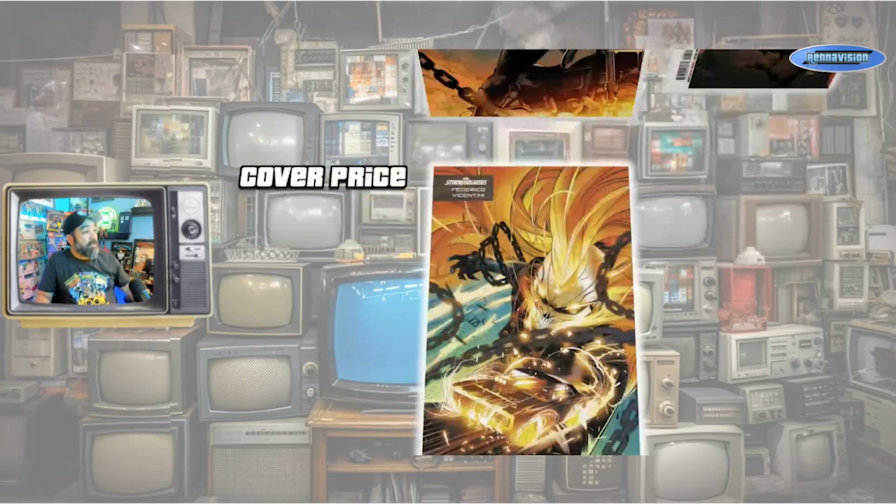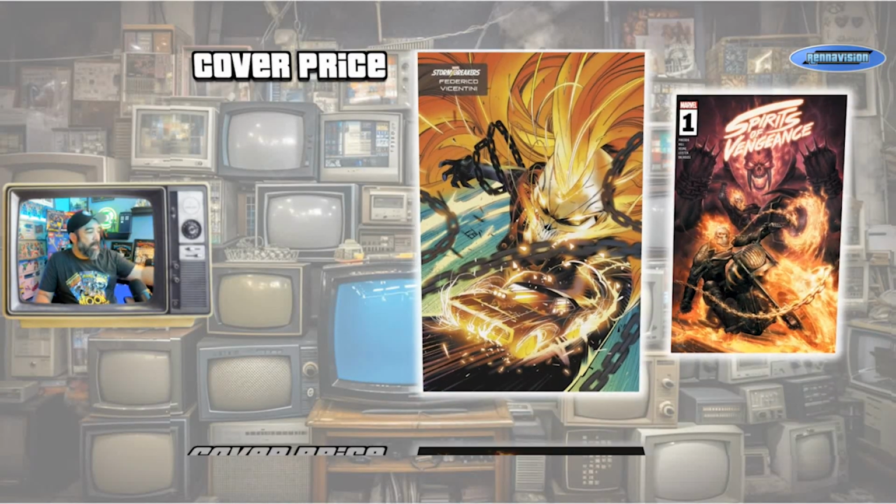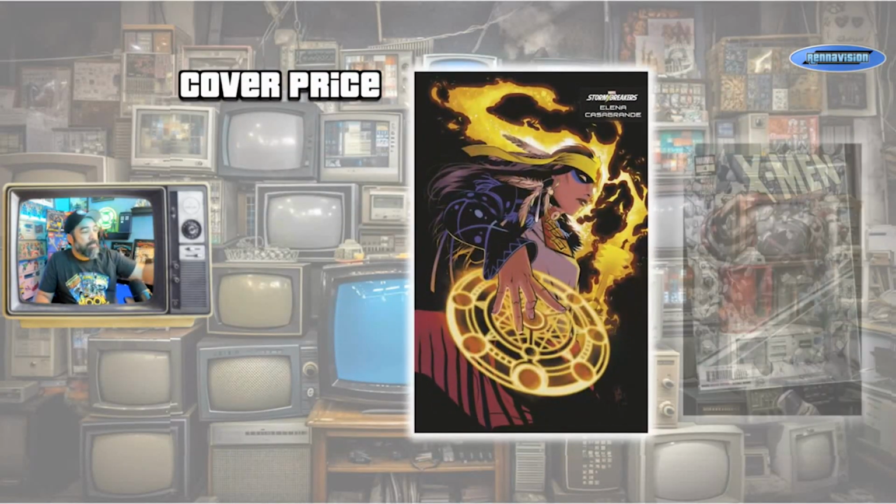Then we have Robbie Reyes showing up on the Spirits of Vengeance book itself. So that's kind of cool. And then we have Kushala, if I'm saying her name right, on the X-Men book for this month.